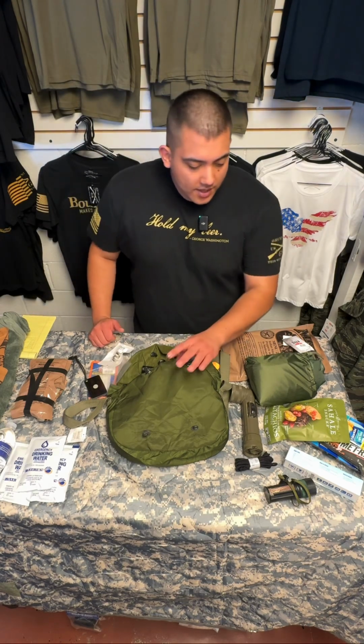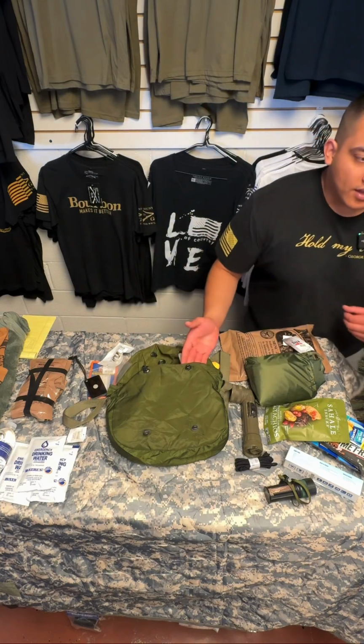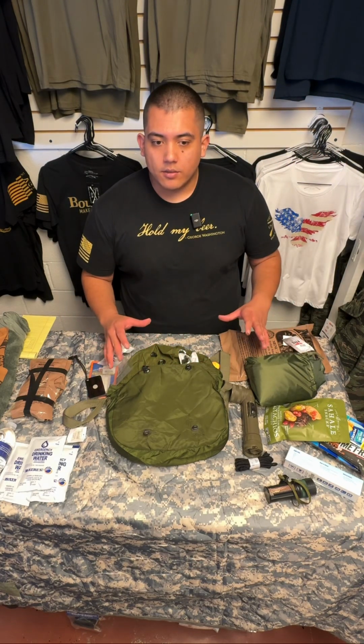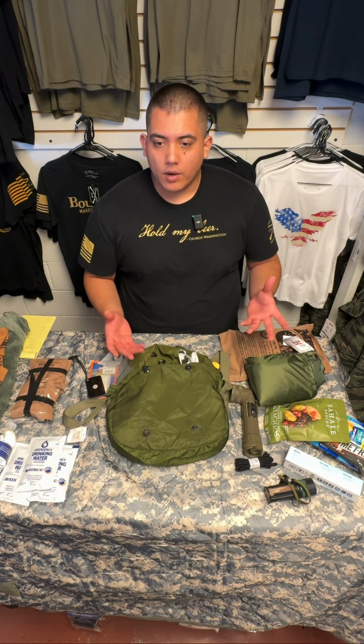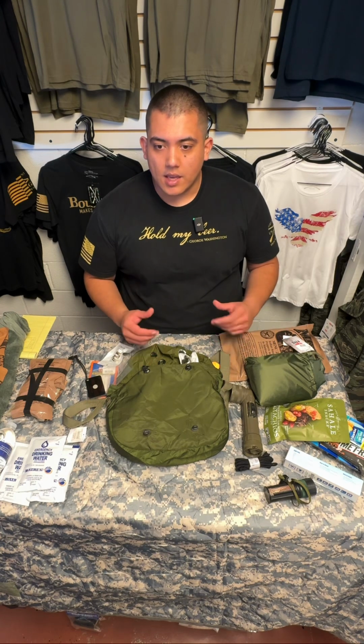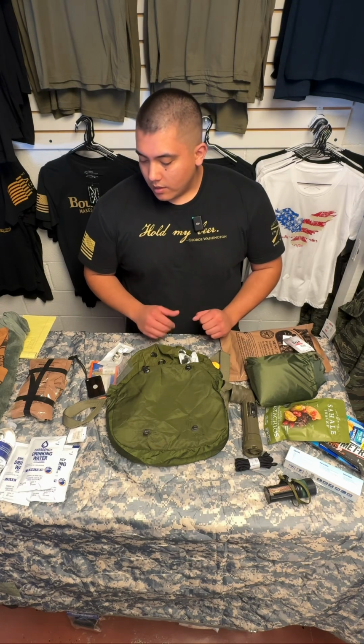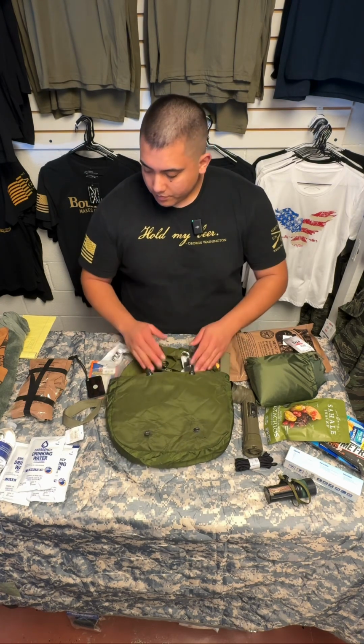And the last on this kit is navigation. You could include a compass, or even, it's always good to have a printout of your local area or whatever area you are hiking in or exploring. Have a printout of a map. Include that with you. Compass and map.